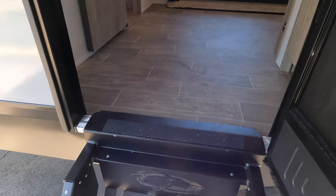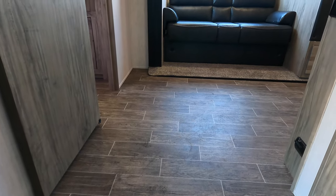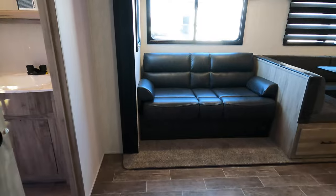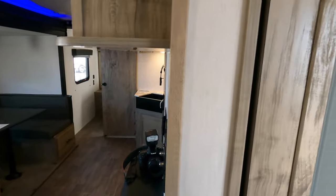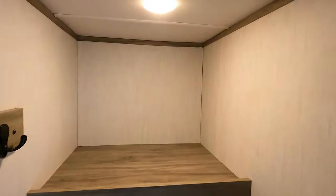Go up the solid steps, grab that big door handle here. The dry weight on this, I stand corrected, is under 6,000 pounds, 5,936 pounds. This camper has some nice storage surprises. Storage surprise number one, you can see it's even labeled, it says pantry, pull it open, it's enormous.